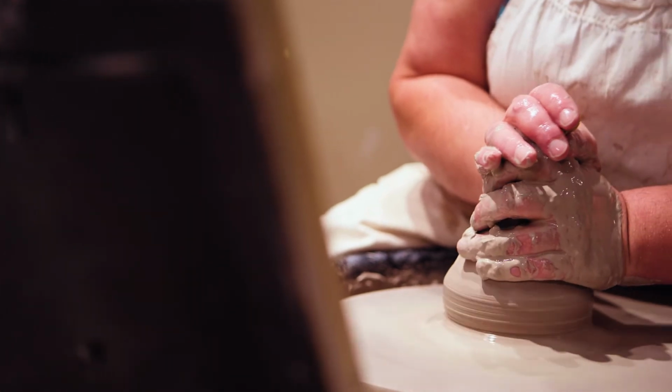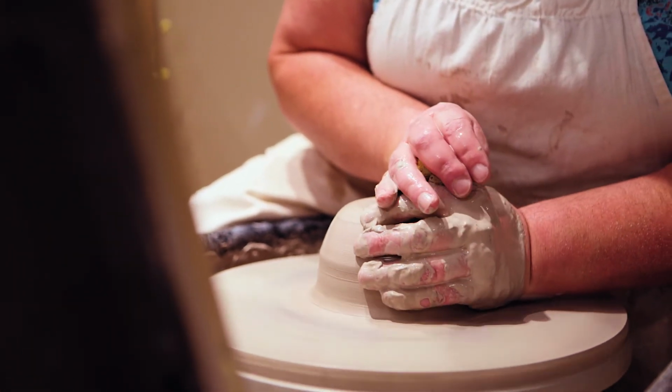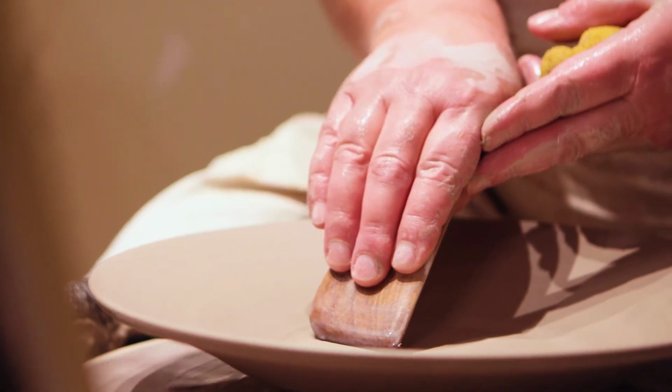So this is going to be a lot of fun, and now I get to participate in a class with other people, and for a social aspect that also has a large impact. Thank you. Working with clay is so therapeutic and relaxing. The feel of the clay in your hands, there really is nothing like it.